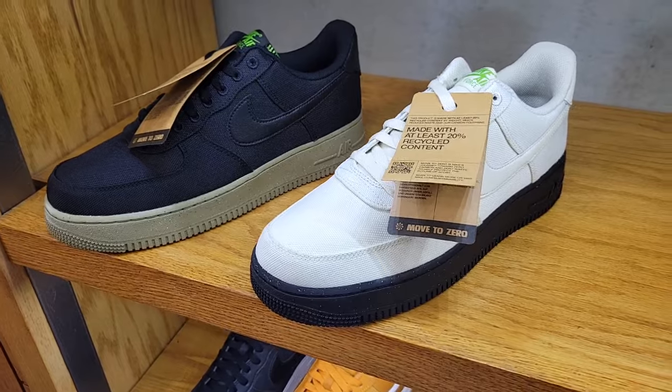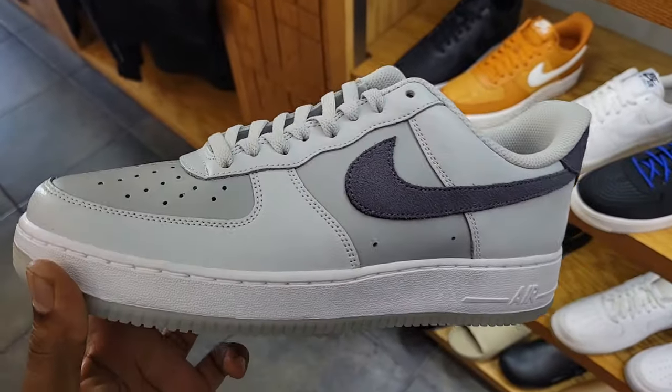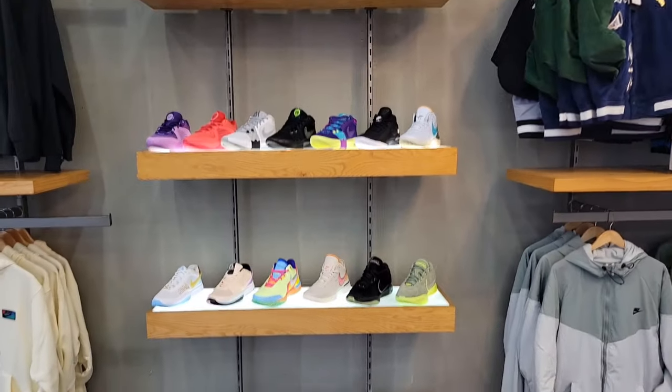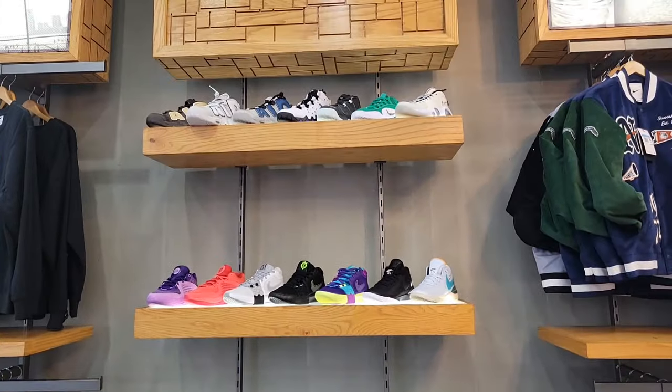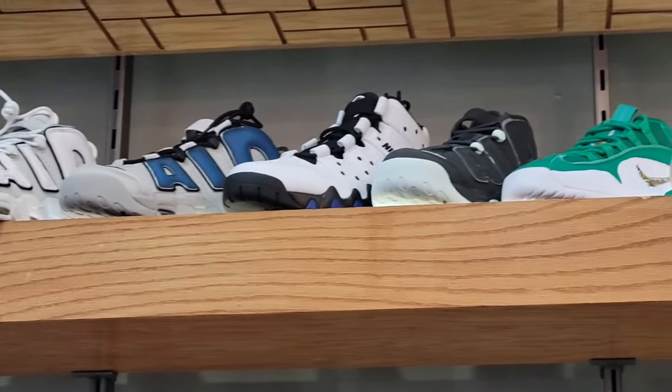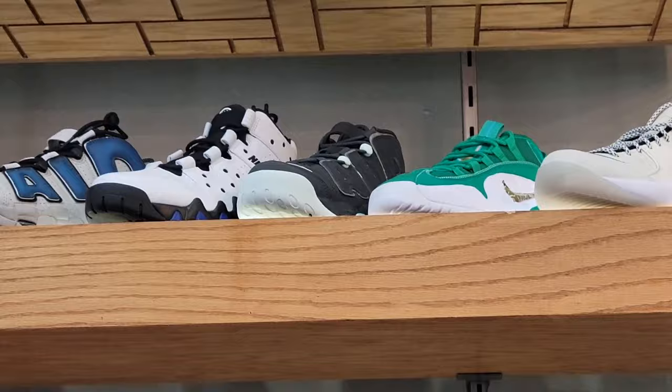Let me know if you guys are a fan. This color combination on the Air Force One is pretty solid too. And their basketball section is always on point from top to bottom. Let me go ahead, because there's something up there we got to look at really quick. Of course, they got the Barclays, Uptempos, but what's that one right there?